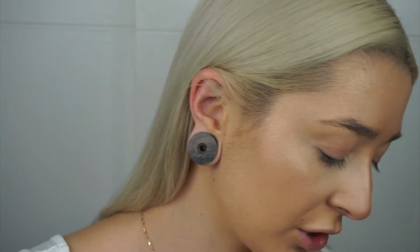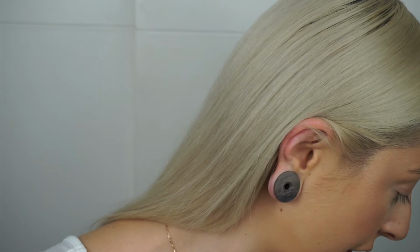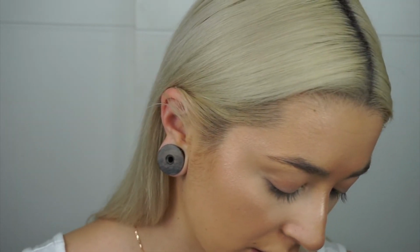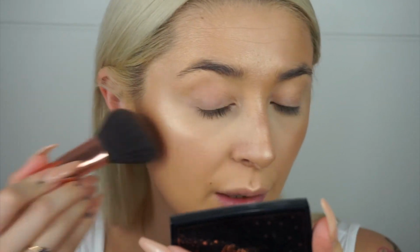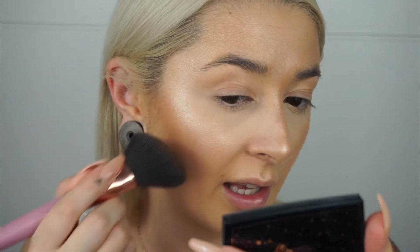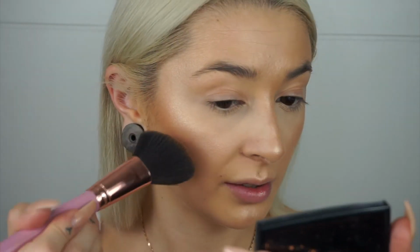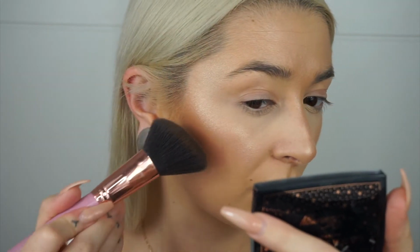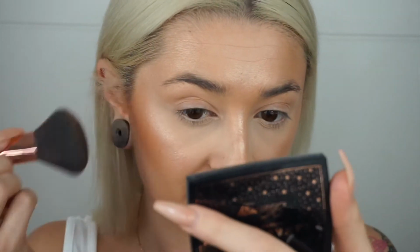So then for bronzer, I'm just going to be using my Dior Nude Air Bronzer in the shade 3 with my Backstage Beauty Angled Powder Brush. And you just want to hug the cheekbones with this. And that's going to give you a more contoured effect. You can contour with this look as well if you like. I just don't personally like to use ashier tones on my skin to contour. I'd rather just use like a nice bronzer and just help to sculpt my face that way.